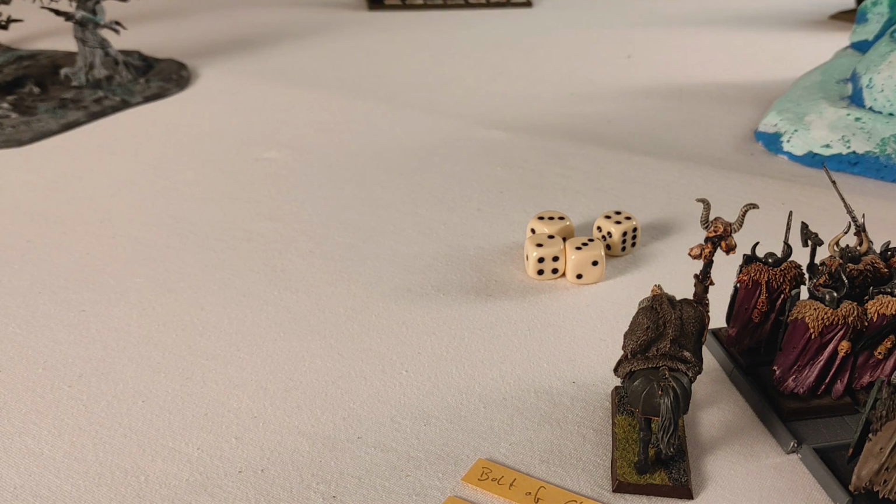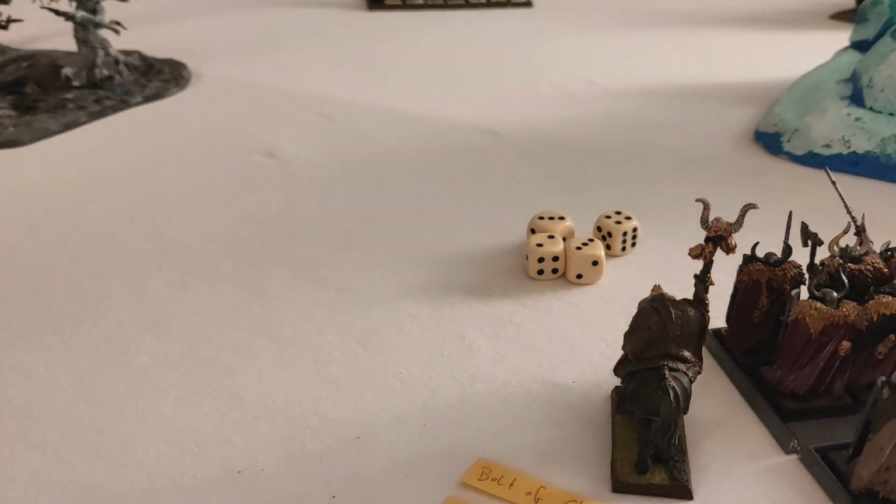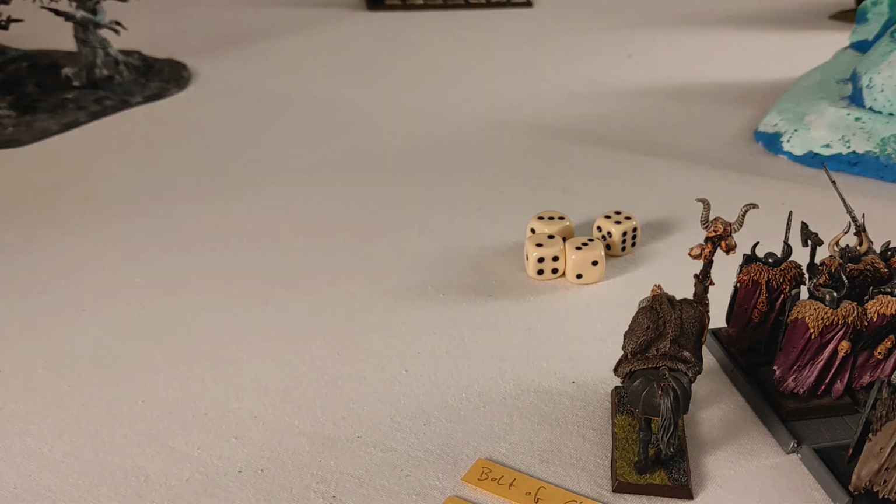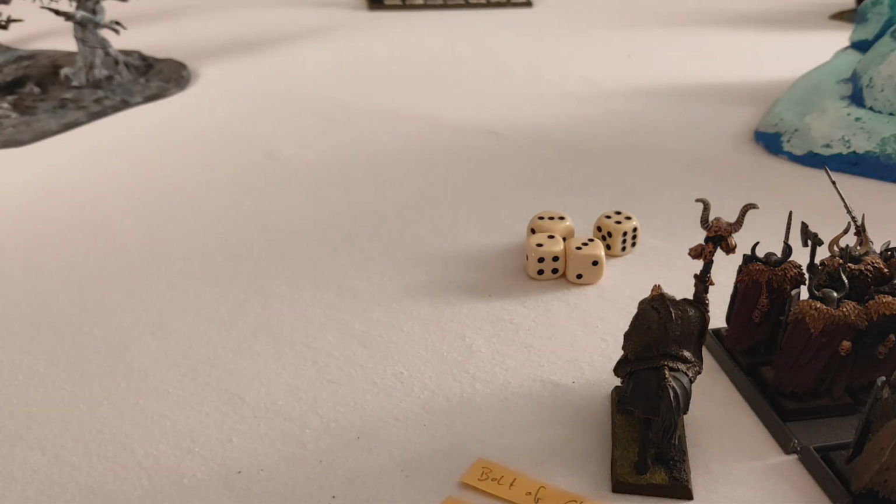Yeah. Okay. So we've got the small template. This time I put it right over. No, this is the middle of the small one. Let's see if it moves. Oh, only moves 1. So we've got 1, 2, 3, 4, 5, 6, 7, 8, 9, 10, 11. Let's say 11 of your small ones inside the template, and they'll suffer a strength D6 hit.